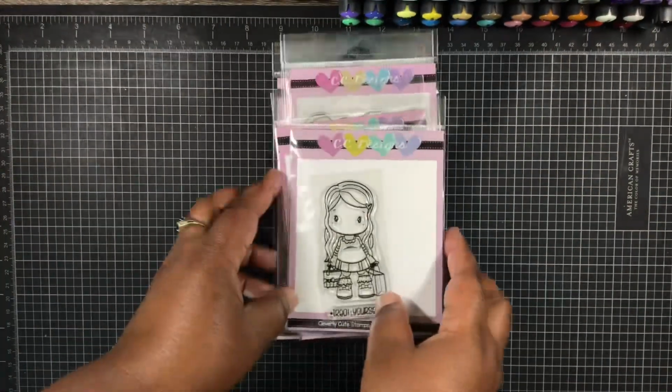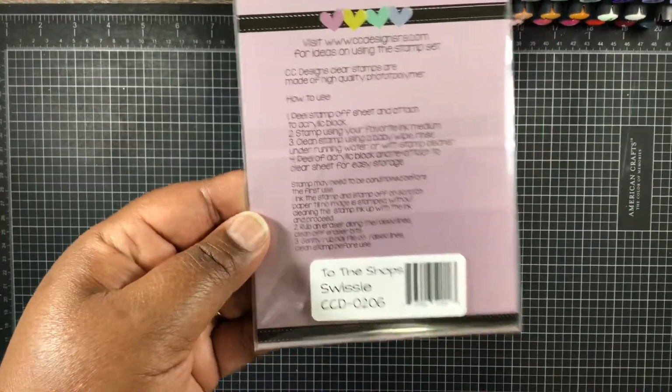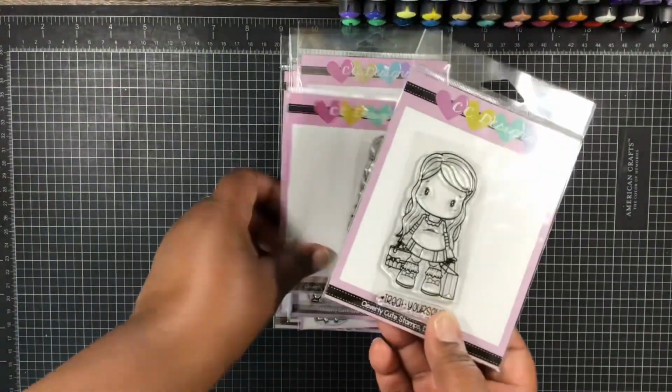Then CC Design had, for their birthday sale, an extra 34% off or 32% off. And so I hit up their clearance. And so I picked up this little girl here. And there we go. And I picked up 2 of those, so I'm going to give one away.